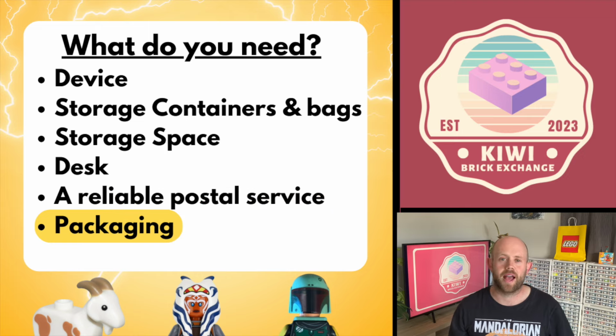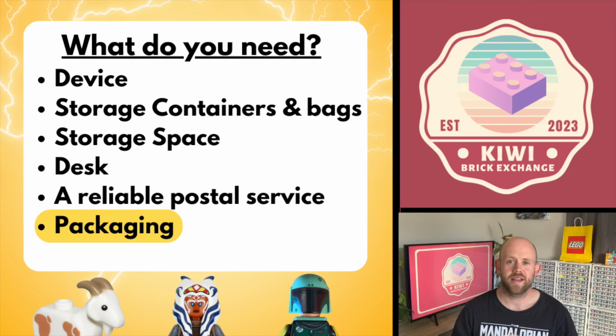You need to think about how you're going to package your order. We use these mailers, which come in a range of sizes, and just add some bubble wrap around the order. We also put each item in a snap-lock bag to ensure that our items don't get damaged in the post. You may want to consider a box. However, we found that most of the time, these mailers do the job. I am yet to have any Lego damaged in these mailers, but with more expensive items, you may want to consider sending in a box.